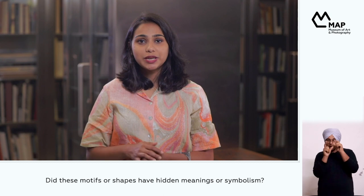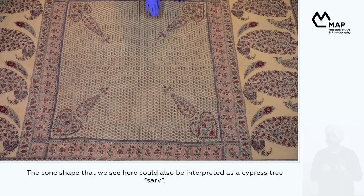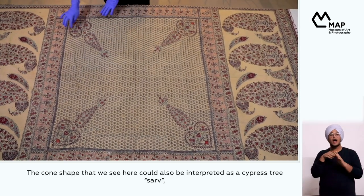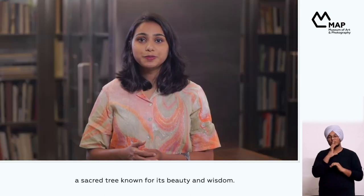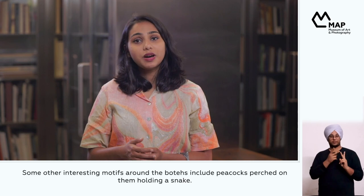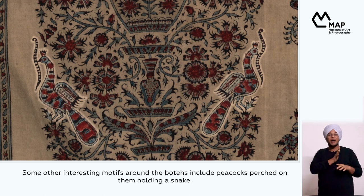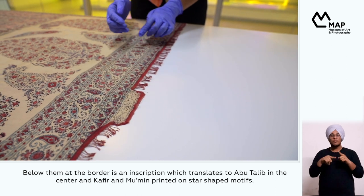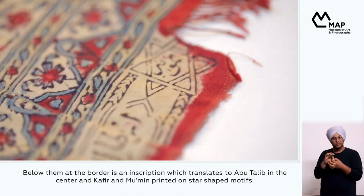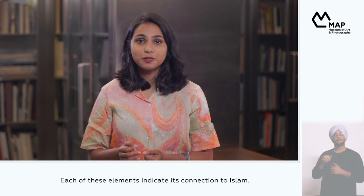Did these motifs or shapes have hidden meanings or symbolism? The cone shape that we see here could also be interpreted as a cypress tree, sarv, a sacred tree known for its beauty and wisdom. Some other interesting motifs around the boteh include peacocks perched on them holding a snake. Below them at the border is an inscription which translates to Abu Talib in the center and Kafir and Mumin printed on star-shaped motifs. Each of these elements indicate its connection to Islam.